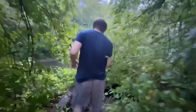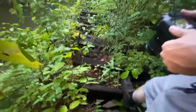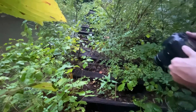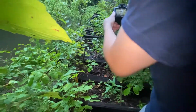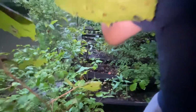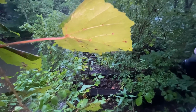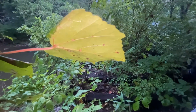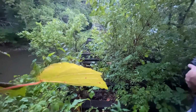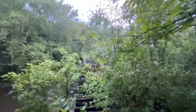Oh, no way. What? Oh, shit. Yeah, no way. I'm not walking on that. Would I attempt that? So sketchy. And it's sketchy as hell. Yeah, we ain't walking any farther than this.